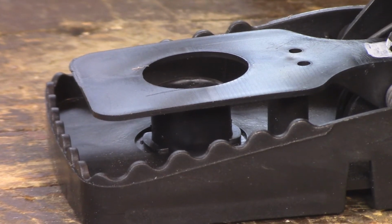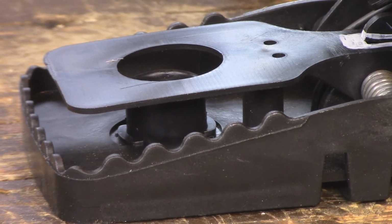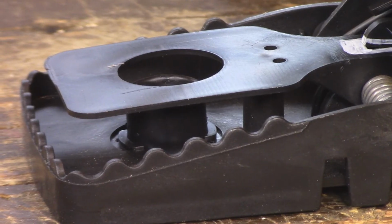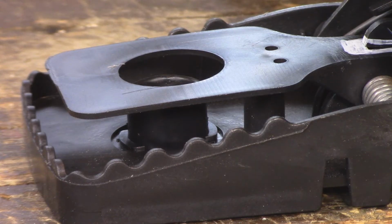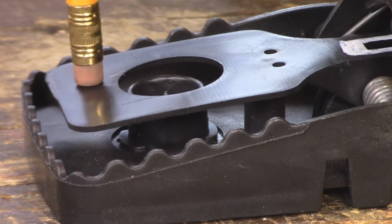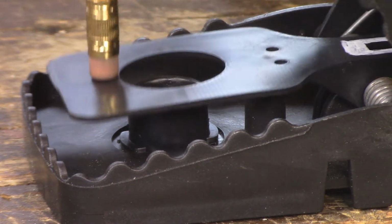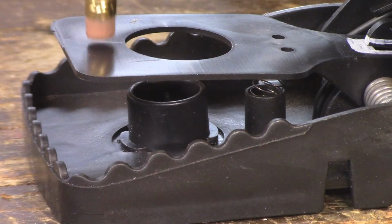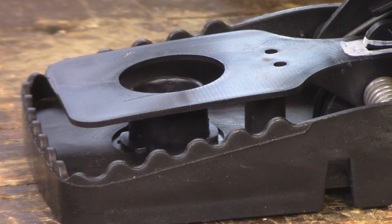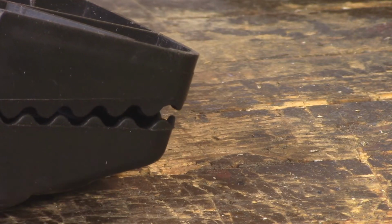And if we just swing over here a bit, you can see the catch on the far right hand side. It's almost off. We just go a little bit further. So what I'll do is press it down a little bit more and you'll see when it triggers off. And you can see right there. So yes, this is the adjustability right here, and you just got to find that sweet spot, and that is about as good as you're going to get. So if a mouse comes on here or a rat, there you go.